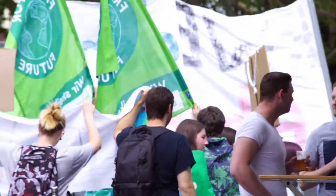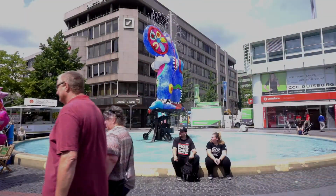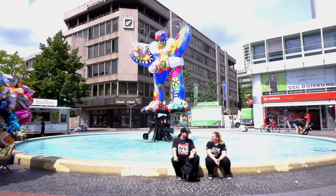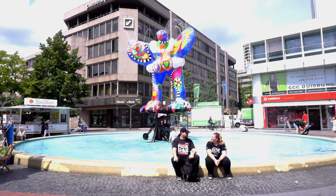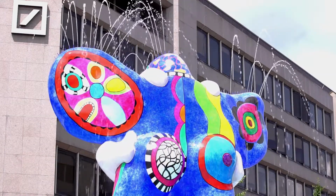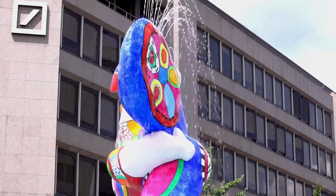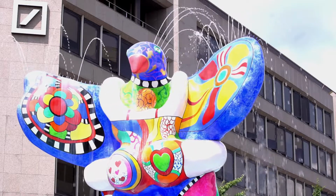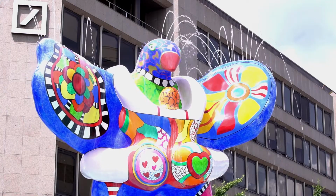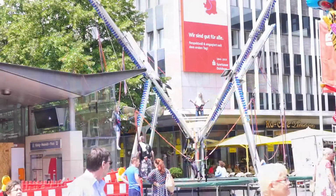At the crossing of Düsseldorfer Straße and Kö, as we call Königstraße as well, you find the Lifesaver. A controversial sculpture that not every Duisburgian likes. It's supposed to be a bird that saves a human being, but from some angles it could represent something else.